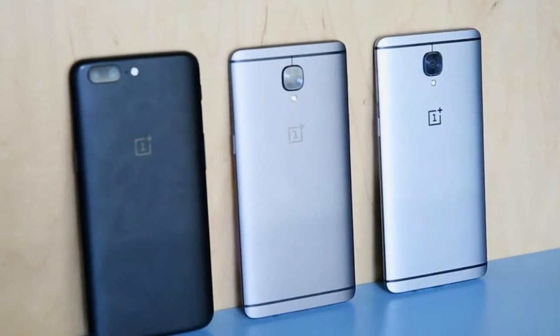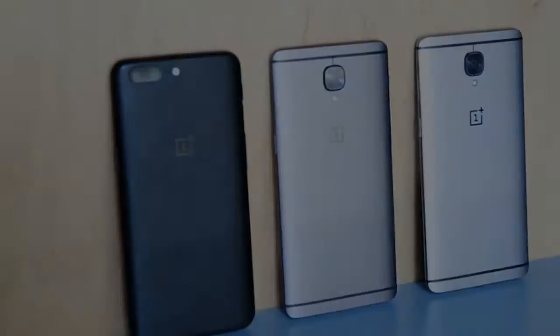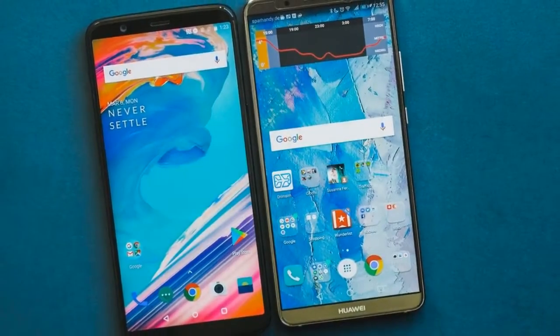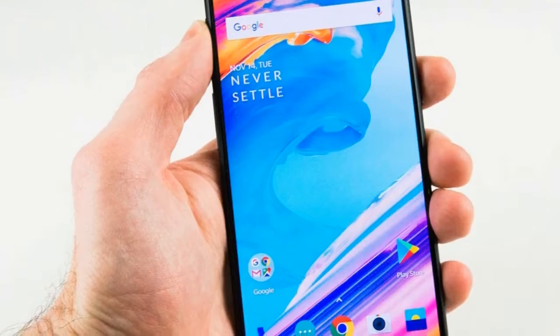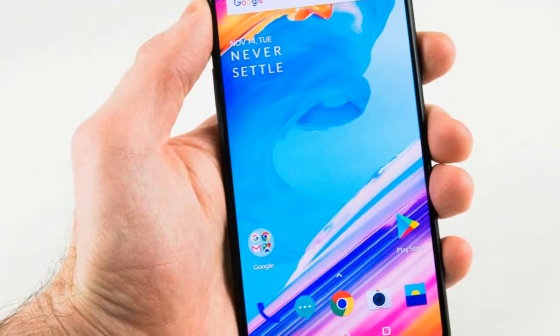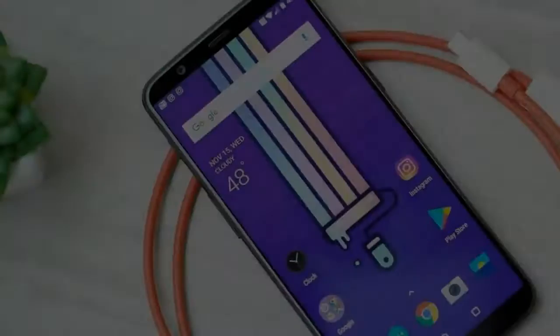The OnePlus 5T is an exceptionally good phone. It has a sleek, premium design, a great dual camera setup, and it's incredibly fast. With the updated screen and camera, it surely puts a cat among the Android flagship pigeons. At this price, it's hard to beat.